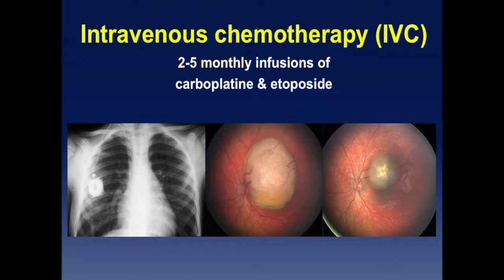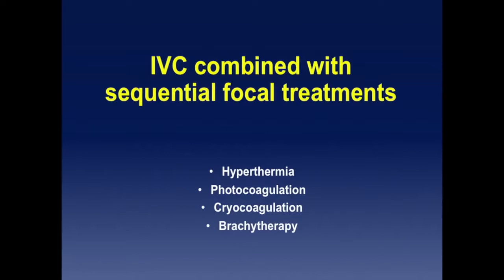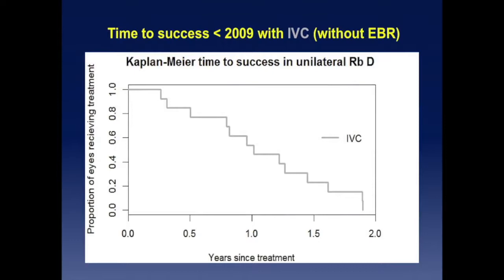So we, of course, as all of us, perform systemic chemo initially with 2 to 5 monthly infusions, combined with focal treatments. So in the next talk, I will briefly touch on these modalities of treatment, focal treatment. So with this in hand, with the intravenous, before 2009, when we introduced intra-arterial in Lausanne.